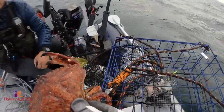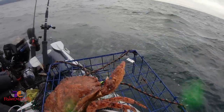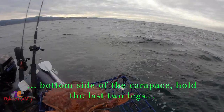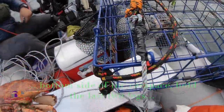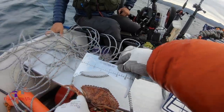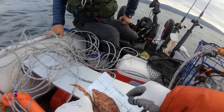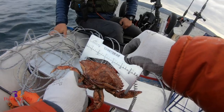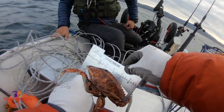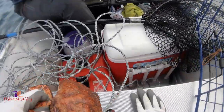You hold him like this, guys, the end of the tail, like this, they're not gonna do anything to you, okay? But the rock crab size, guys, is 4 inches, okay? So, there we go. Just to be 4. This guy, it's like 5 3/4. It's a big rock crab, so it's about 5. It's a good size, so it's a keeper, guys. There we go. First crab of the season.